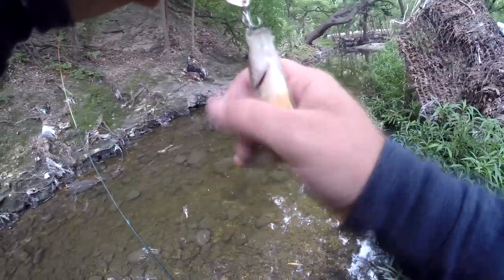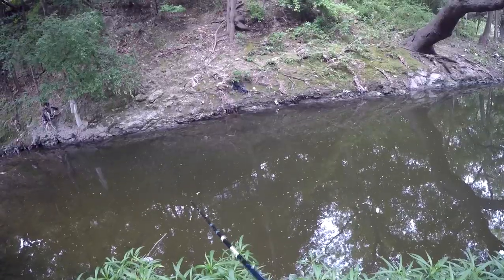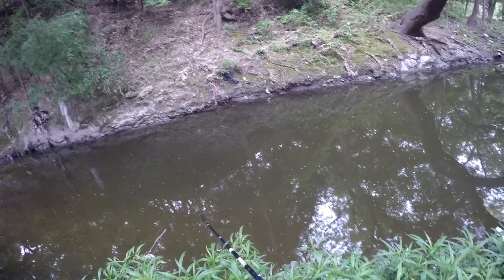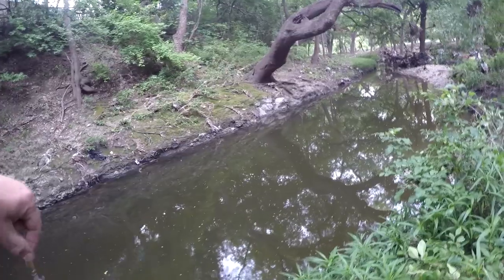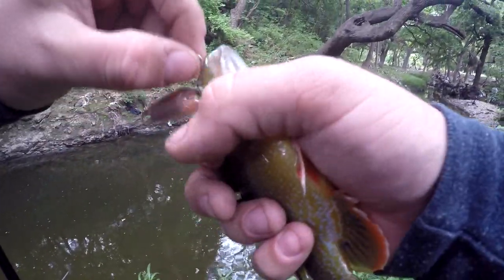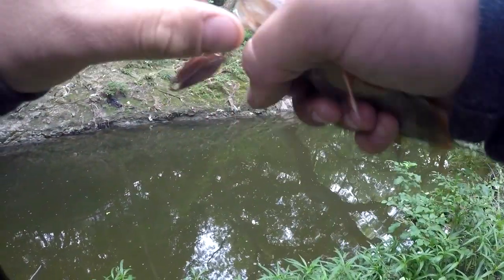Probably don't even need my pliers this time. Yep, there we go. Move up a little bit farther, just because it's an awkward spot to stand right there. Man, they're going crazy swiping at it, but none of them are getting the hook. There we go. So you gotta wait till the biggest one comes out and grabs it. You gotta get hooked just right, I guess.